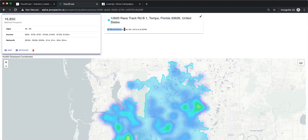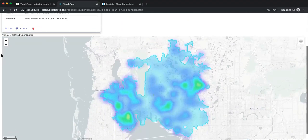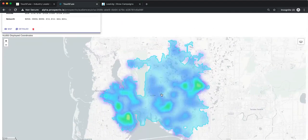and then overlaid a 20-minute drive time on a specific date and time. And what this does is it uses historical traffic patterns from a variety of sources to map out for us how far we can drive from this main location in about 20 minutes. And in doing that, we get this kind of amoeba-looking shape that we're seeing here, which is effectively our geographic fence around how far we can get in that time frame.